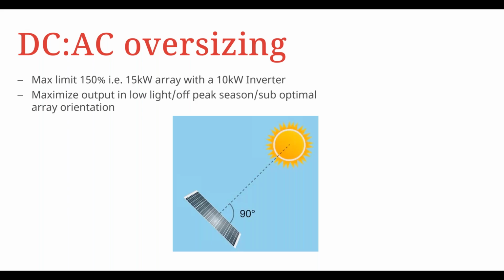Okay, so this is just an example. This is basically trying to even out the variation in the seasonality. Now the thing is, you might come back and ask me that if I connect 1.5 times the inverter's rated AC capacity on the DC side, won't that clip for me in summer?